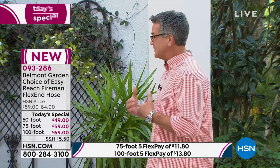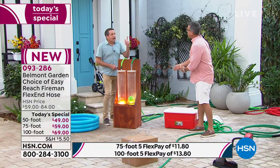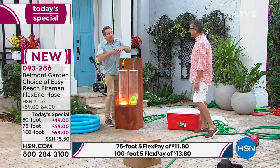There's nothing worse than having a job or task to do, getting out there, you turn the hose on and you're not getting any water pressure, and you're like, what's up? You walk around the corner, there's a pinhole in a water chute. Correct. Or the diameter is not large enough to be able to get enough flow.